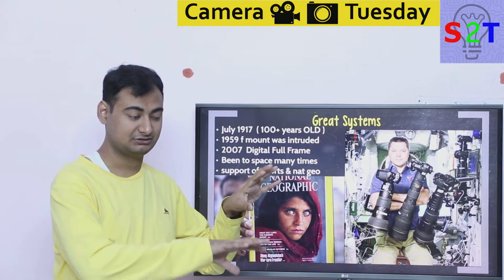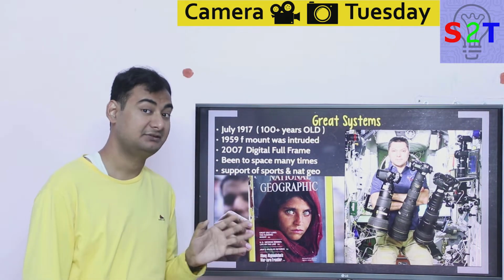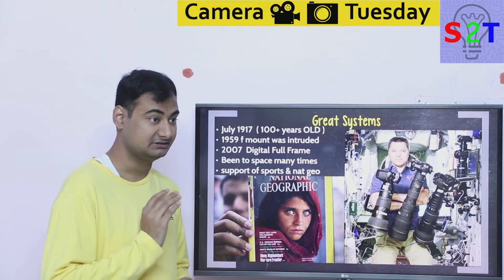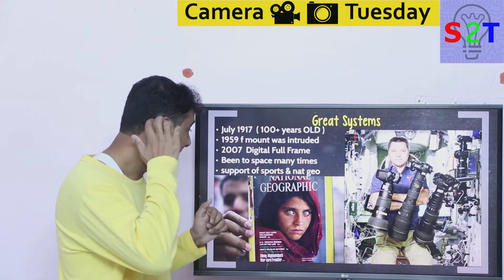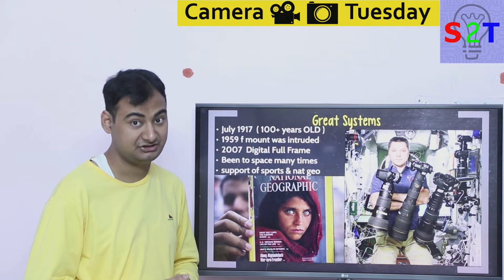If you put Nikon and Canon together, Leica was like, bro, hold my beer. They were that big and huge. But Nikon displaced them. So Nikon did the unthinkable. Basically, they displaced Leica, and they have a lot of great achievements in their belt.